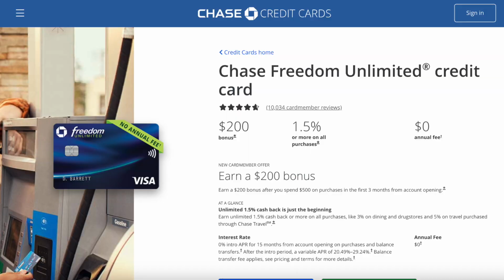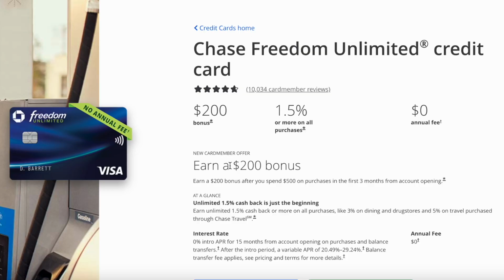Card number 4 in this video is the Chase Freedom Unlimited. This card is a little bit similar to the Freedom Flex, but there's definitely some differences here. Just like with the Freedom Flex, you could earn a $200 bonus after you spend $500 on purchases in the first 3 months from account opening. And just like with the Freedom Flex, sometimes the welcome offers can be different, so you just want to make sure you check the website to find out what's the most updated offer.